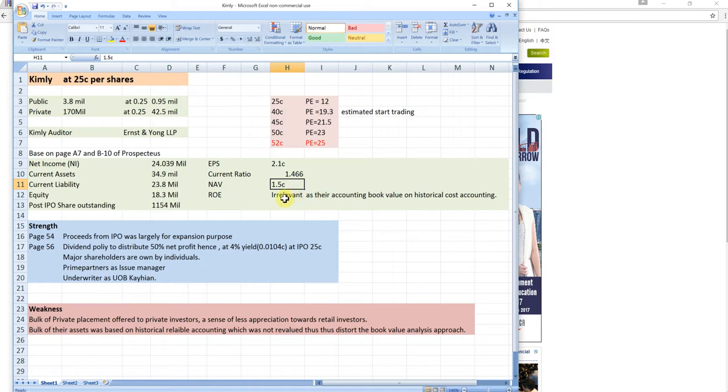ROE in this case, I realized is a little bit irrelevant due to the low NAV of this company. All in all, I expect the shares to start trading around 40 cents on the coming 20th of March. So I do expect a rocket on the first day, as the IPO price is only 25 cents. The PE ratio is 12, which is considered very cheap in the stock market.